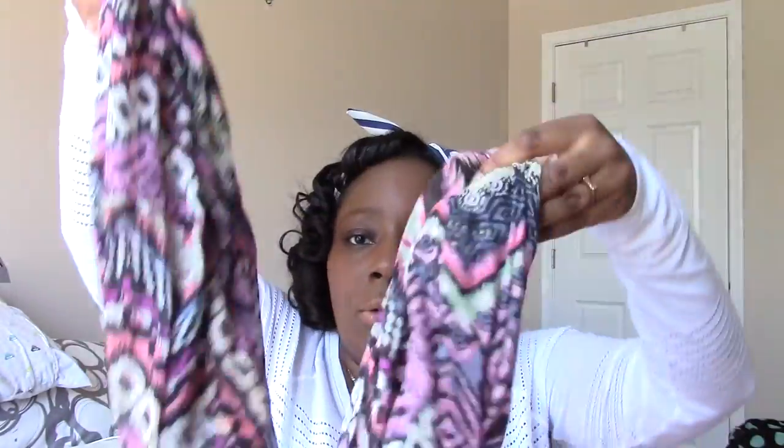And then I have my scarves, my new scarves. They're from Garage. I still shop there even though I don't work there anymore. Only for their scarves because I love their scarves. So if you have a Garage near you, get a scarf. And this is my other one. This is more of a jersey texture scarf. Yeah. It's really nice.